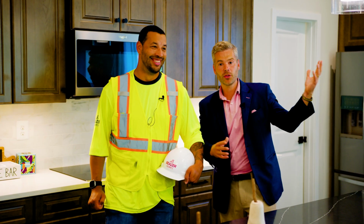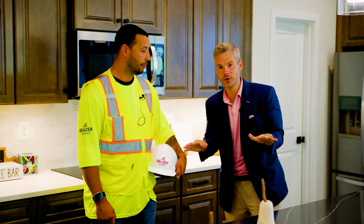We have a 1.3 Willow model. We have another one, slightly smaller, still absolutely gorgeous, which we'll show you for $1 million. But there are 3 other communities with similar features, not the Tesla roofs, but solar ready, solar panels, and a very similar type of energy efficient home. And Beazer Homes is the only one doing this, as far as I know, in the state of Maryland, for sure.